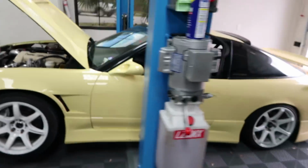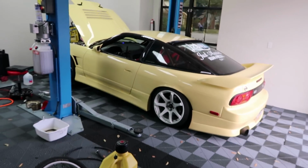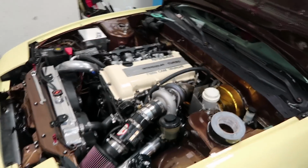Just enjoying a nice homemade iced latte while I'm bleeding my coolant in my car. That nice idle though. Not super lopey right now. She's a little temperamental. I've just been buttoning up little things in the engine bay, just trying to get it ready since I'm actually going to be taking it to a drift event tomorrow. So just some minor stuff.